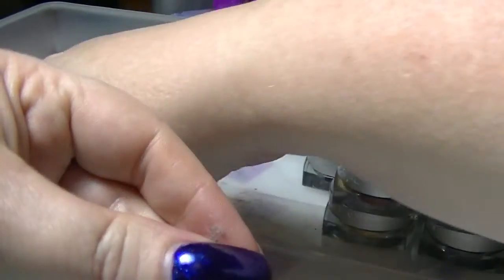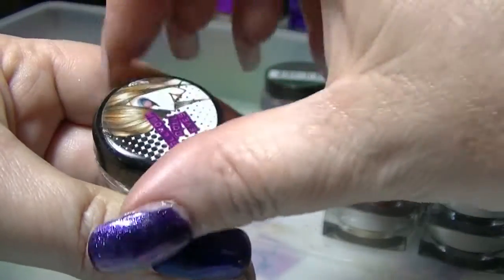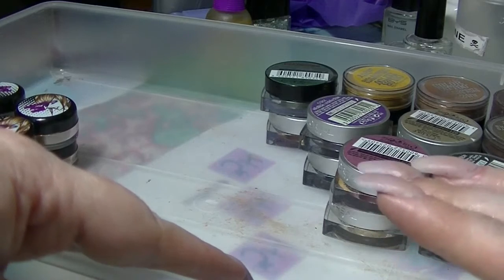And the last one is Bare Naked, which again is a really good matte color. So that is everything that was in this particular drawer of my makeup collection.